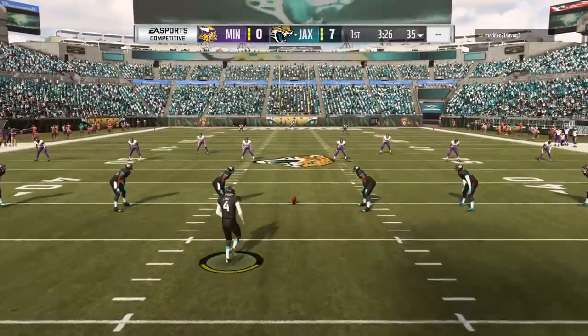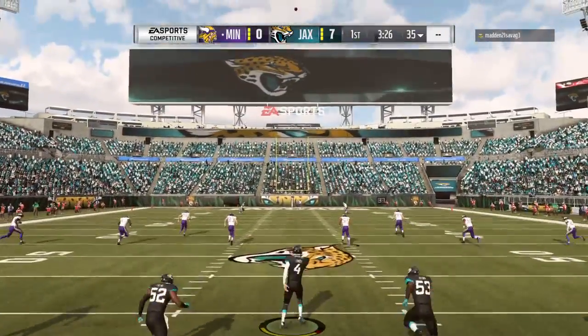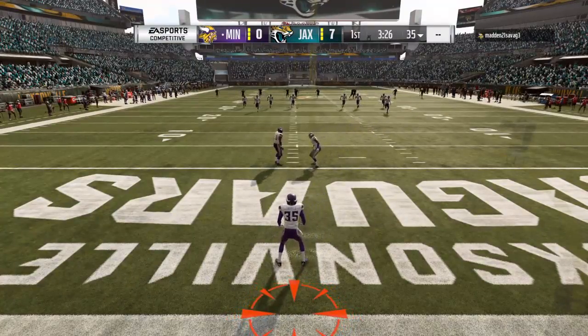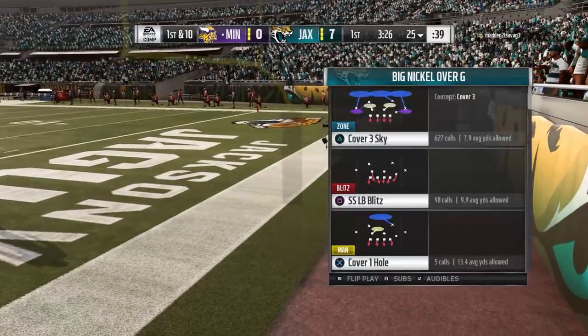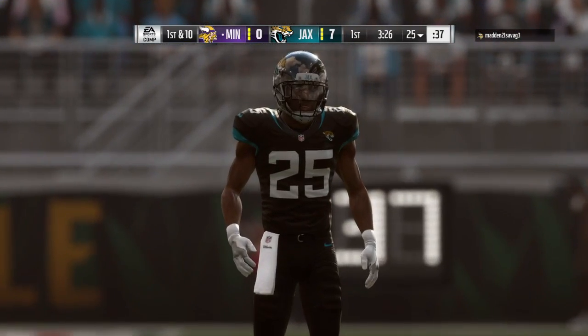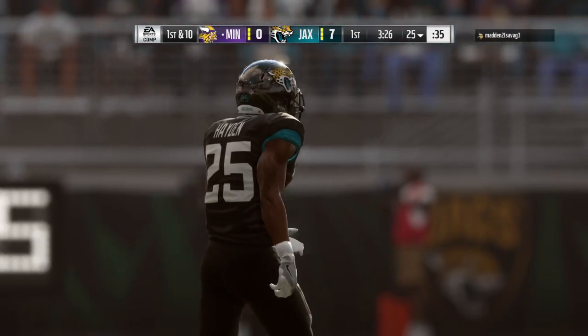Here's Lambeau out to kick this one away. And this will not be returnable. It's out of the back of the end zone for a touchback. Now the Vikings offense gets set to take over here.